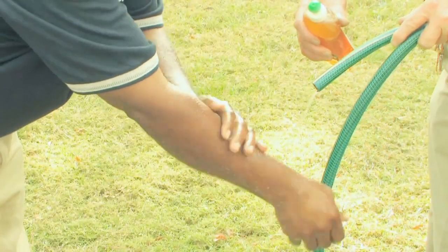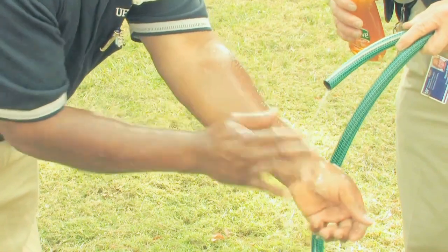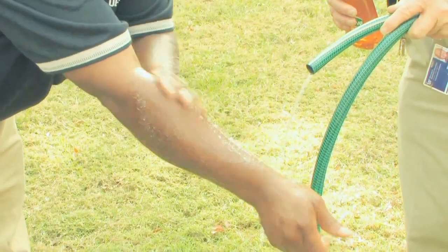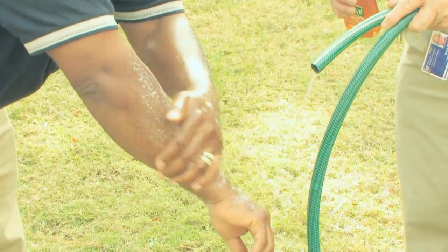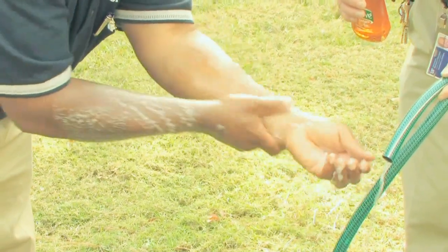Workers are exposed most often by getting pesticides on their skin. If you get pesticides on your skin, the faster the pesticide is washed off, the less likely injury is to occur. Rinse with water, take off clothing that has pesticide on it, and wash with soap and water.